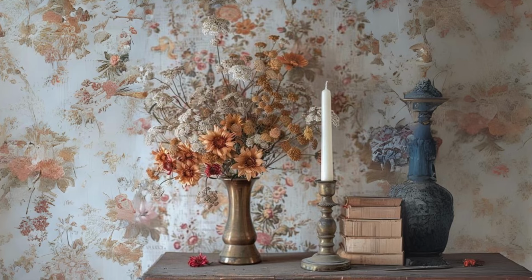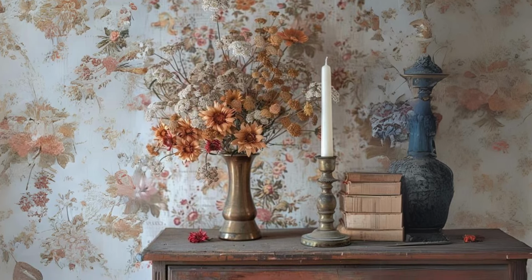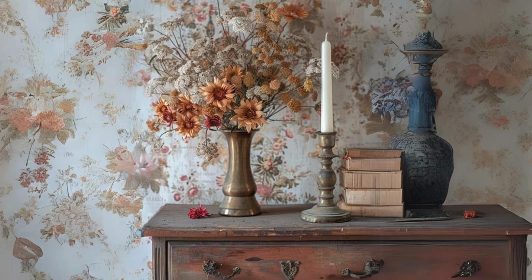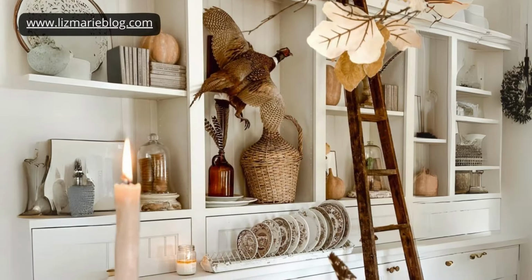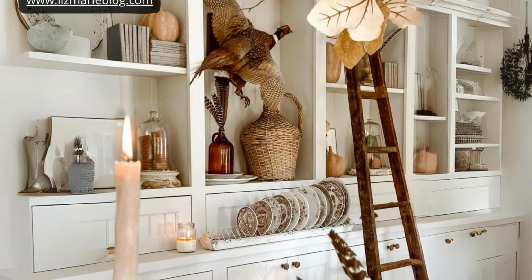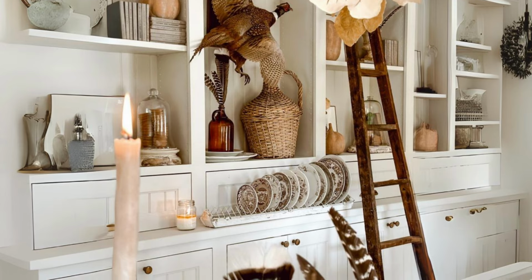We hope these cottage fall decor ideas inspire you to create a cozy, nostalgic atmosphere in your home this season. Remember, the beauty of cottage decor lies in its simplicity and its connection to nature and nostalgia. Whether you're adding floral patterns, vintage lace, or rustic elements, there are so many ways to make your space warm and inviting.